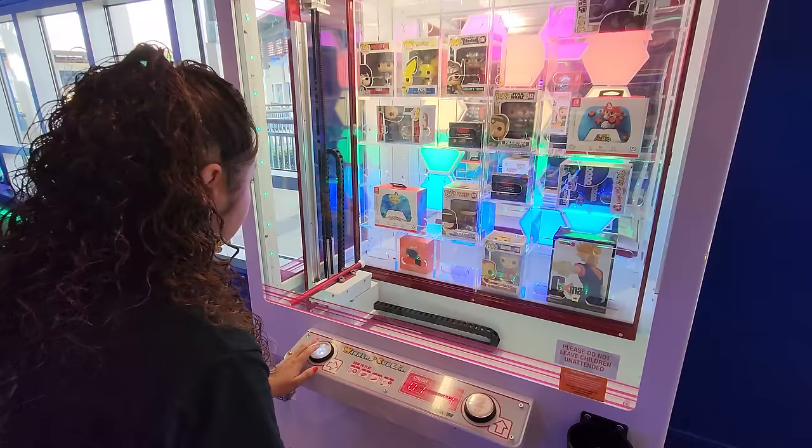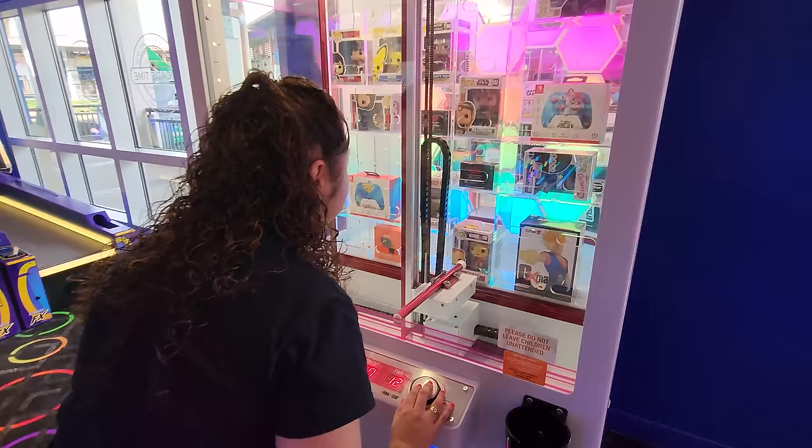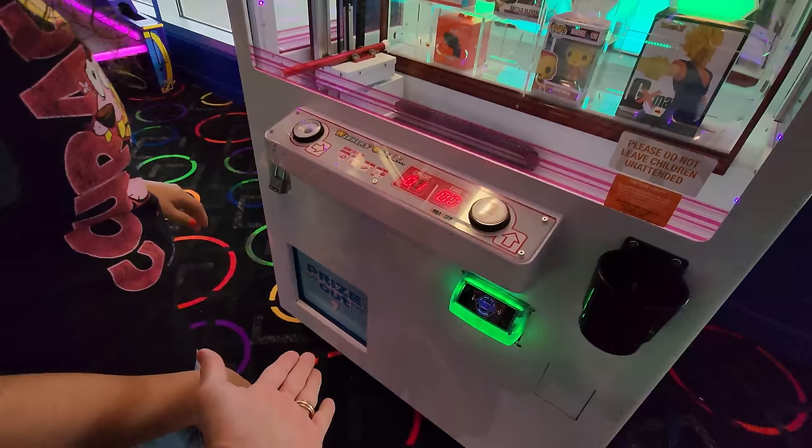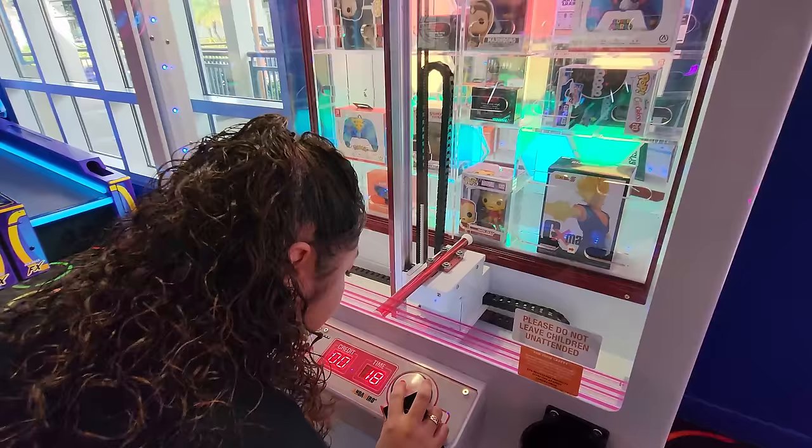Oh, okay. I'm going for Stranger Things. Oh, you're going for the small one. Yeah, I want to see if I can get it. It's like a little blind box or something. Oh, you stopped it a little early. Yeah, so you have to get right into that slot, and it will push the prize back there. Fall down. You go to the prize out area. You get your prize. I kind of want to play for that Dragon Ball figure.